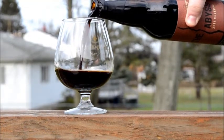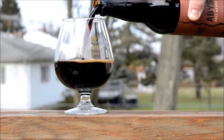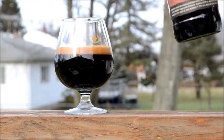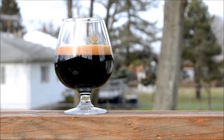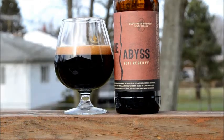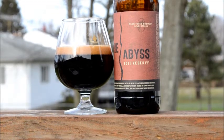This one pours real dark. You can already see a pretty good brown head start to form there. Really nice looking beer. It's got some real tight bubble formation there, and that head is looking like it's not really going anywhere. Yeah, I think it's going to stick around for a little bit.